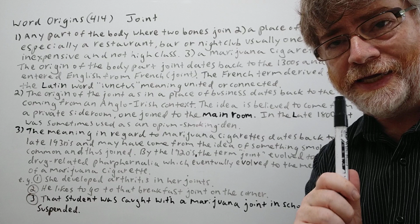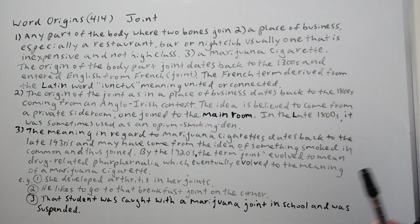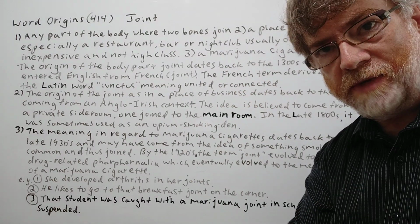The word origin today is joint. Okay, so I'm doing a screenshot right now. Let's get right to it. Okay, we actually got three meanings of joint.